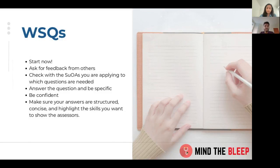There are sometimes different questions if you're applying for the education or the leadership one, so make sure you are aware of that. Now, white space questions are a really good way to shine and to show the assessors that you've done loads of things in medical school that set you up well to become an academic trainee.